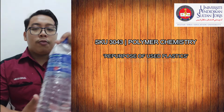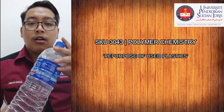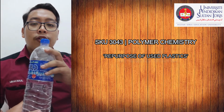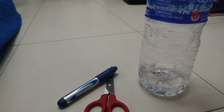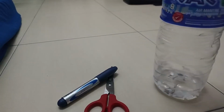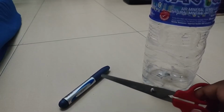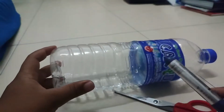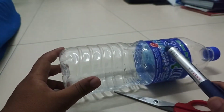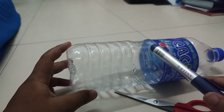Okay, so here we have a plastic bottle, and I will apply the concept of repurposing plastic by turning this bottle into a funnel. So let's go. Okay, so to make a funnel by using these plastic bottles, we only need our used plastic bottle, a pair of scissors, and a marker. Okay, first one, we need to mark which part we want to cut from this bottle. Okay, so I think I will cut from this line.